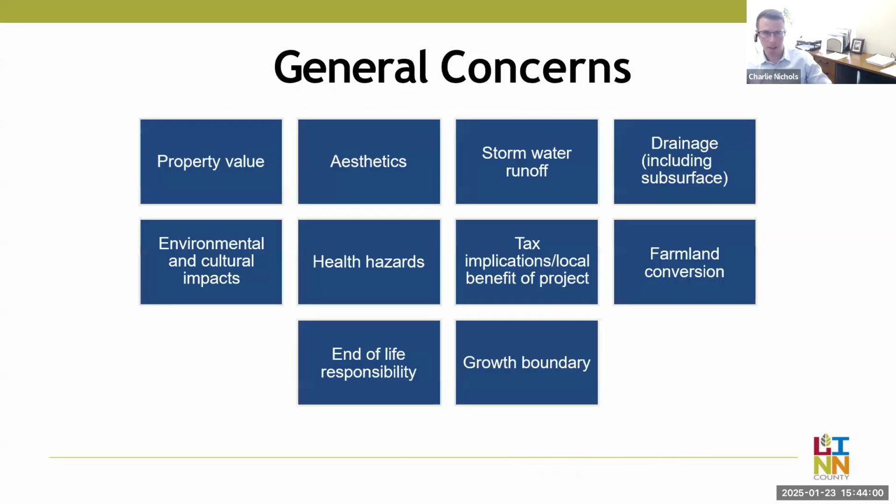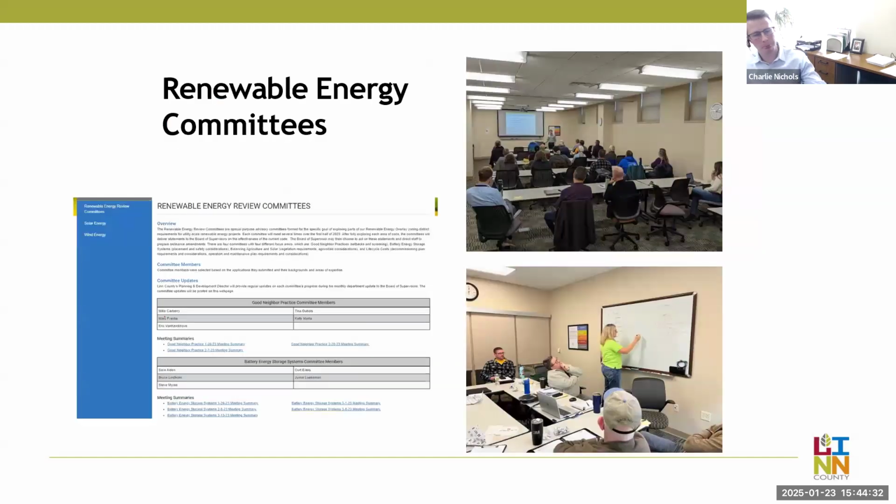Next slide. So there were a laundry list of concerns from the general public showing up to these meetings. And most of the people showing up either live near the project or they lived in Linn County and had relatives near the project. And I've kind of grouped the concerns into different buckets. And anything from property values, aesthetics, stormwater runoff, drainage, to farmland conversion, growth, and end-of-life responsibility. Some of these concerns were addressed by our ordinance, but some of them were not. Next slide.